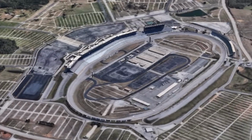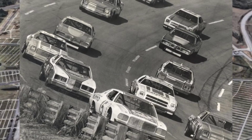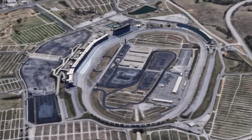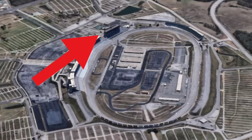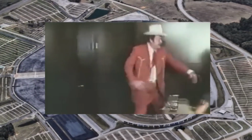One of NASCAR's oldest tracks, Atlanta Motor Speedway has been around since 1960 and has seen many upgrades since. It even has a hotel overlooking the racetrack. Imagine trying to sleep at night. Hotlanta has also been featured on the big screen in both Smokey and the Bandit 2 and the Kenny Rogers film, Six Pack.